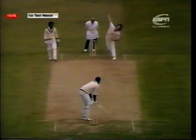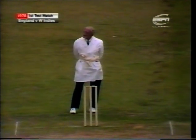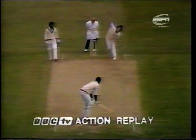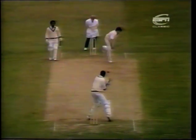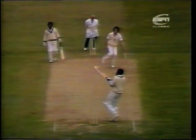Snow again, the batsman Holder. Gives him the bouncer and he swings on it. And he gets it for 4 just behind square on the leg side. He played it very well. Plenty of time for this bowler Holder to get into position on this now docile pitch and to swing John Snow for 4.